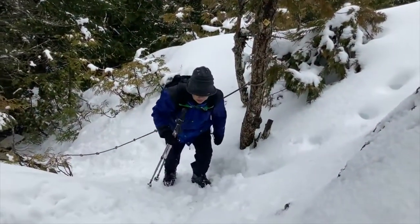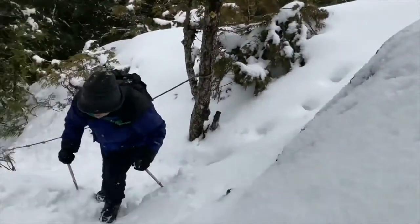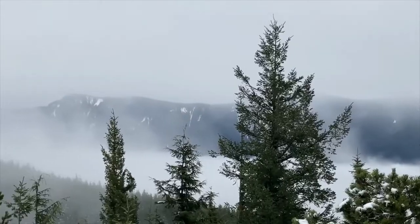Another half a kilometer. No, we're here. It's 4.8. Okay. And then the last little bit to the summit. Okay. Bye-bye.